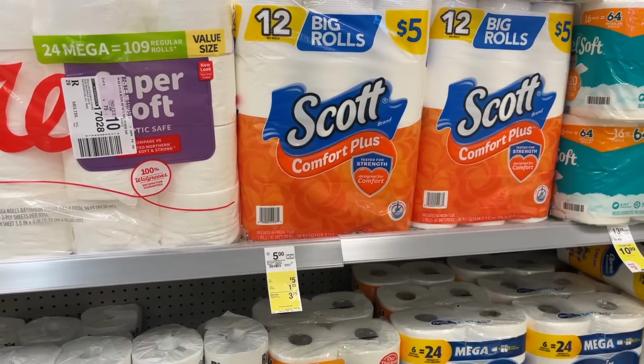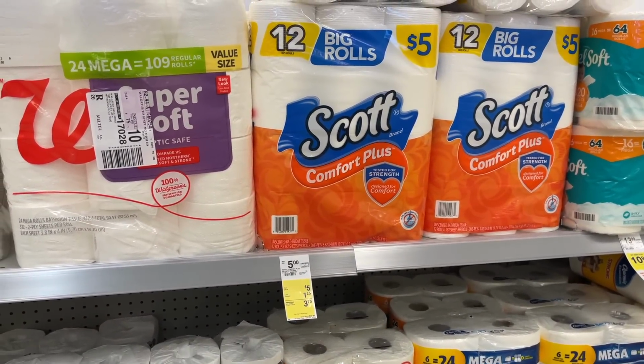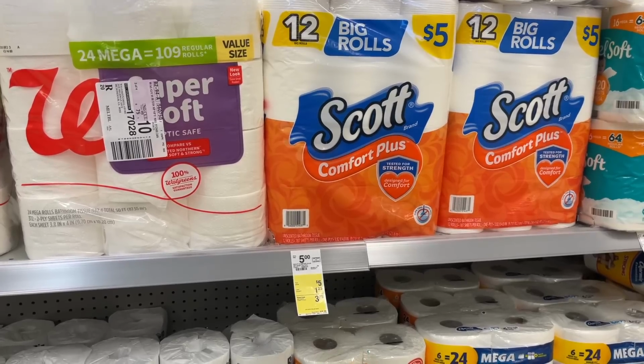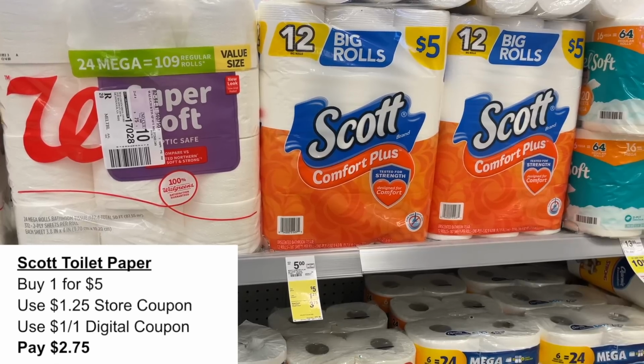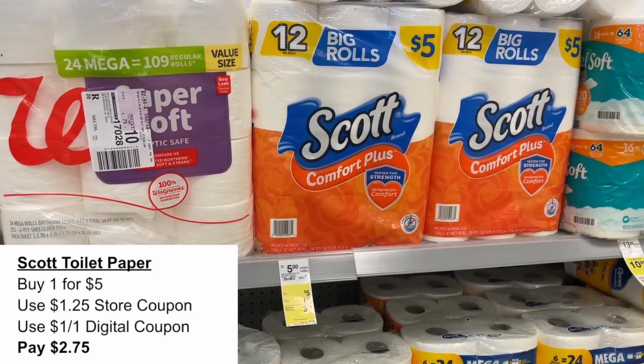The Scott is the next item on my list. These are $5. We have a $1 digital coupon and a $1.25 instant value coupon. That's gonna make these just $2.75.